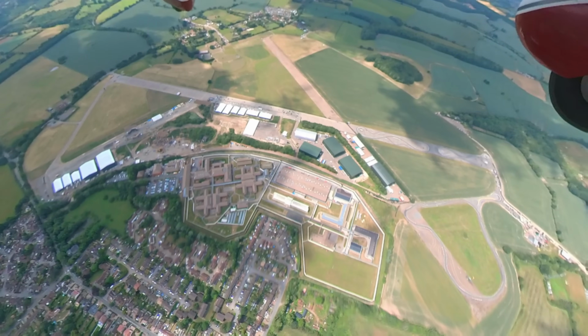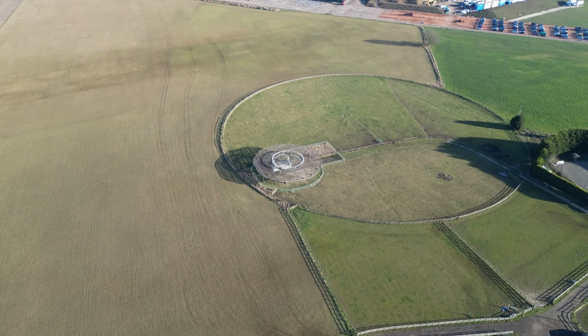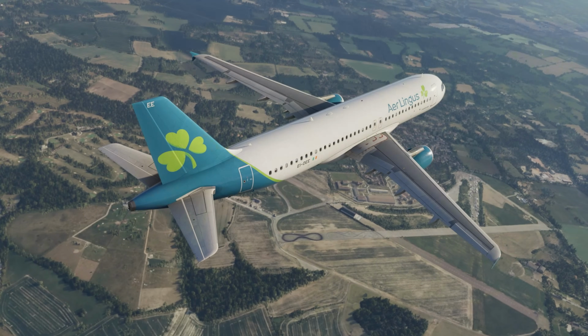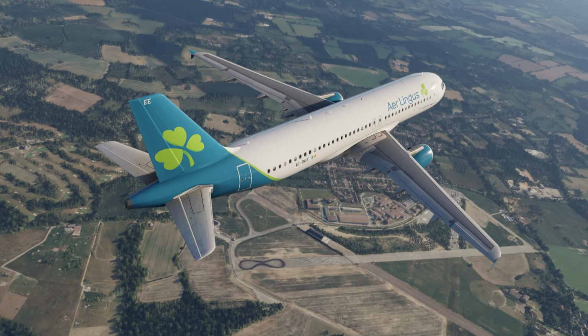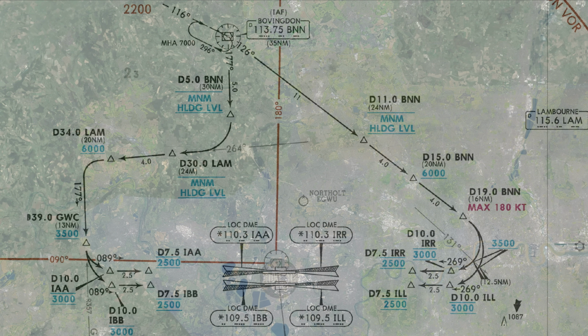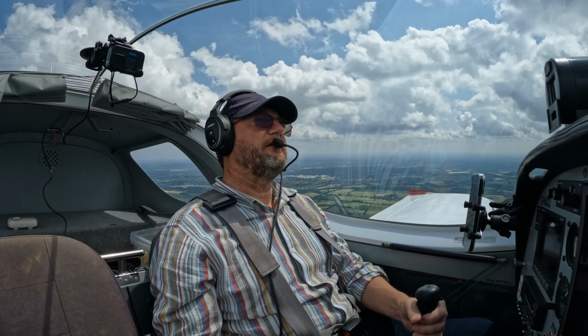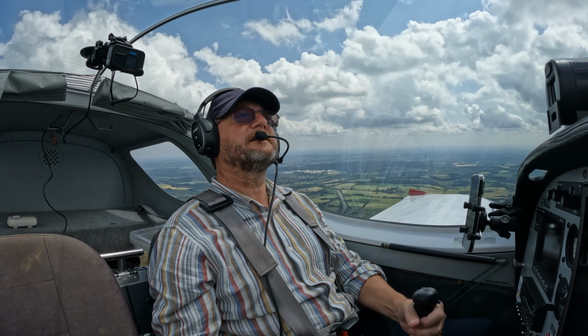Bovingdon is a well-known navigation landmark. For instrument traffic, it's the site of the Bravo November VOR radio navigation aid, one of the holding points and instrument initial approach fixes for London's Heathrow. And for VFR guys like me, it's a great visual point, useful for both planning your route by and for reporting your position to any radio service you may be tuned and talking to.